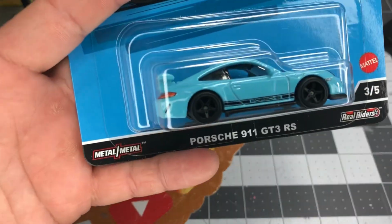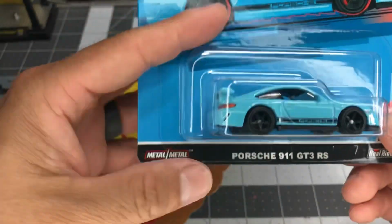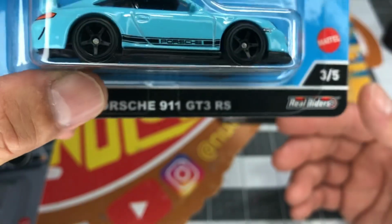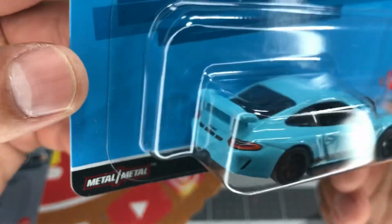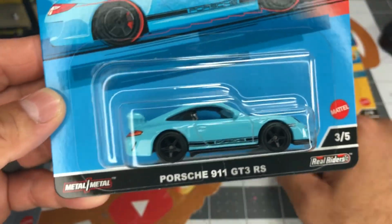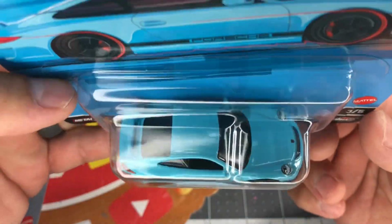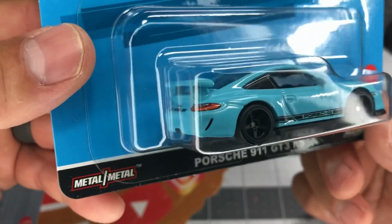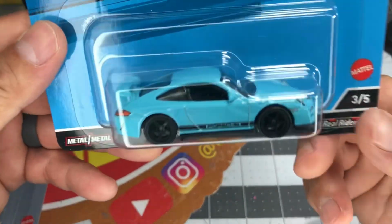Next, oh man, the Porsche 911 GT3 is looking so good in this baby sky blue, dude. Oh, with the five spokes, look at this thing. Man, I gotta find another set so I can open these. You know what I've never done yet? I've never done a custom Porsche, and I wanna do a custom Porsche. Maybe make it a super wide body. Maybe cut off that wing, make it just clean. Just super clean. I like it.